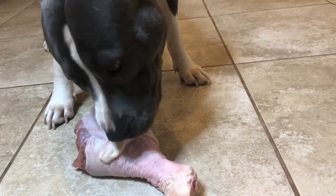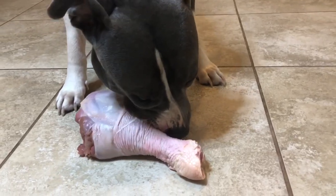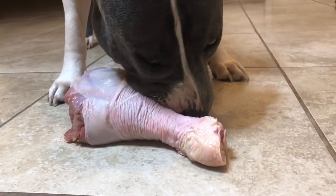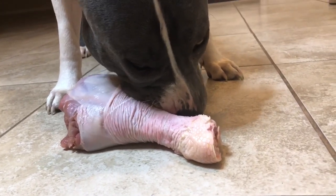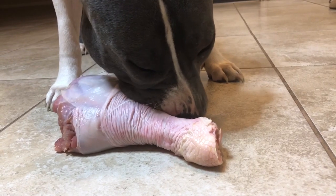She getting nervous from the light. Snow is funny. She really like that little skin. But I know once Snow gets to the actual meat, she gonna tear it up real quick.